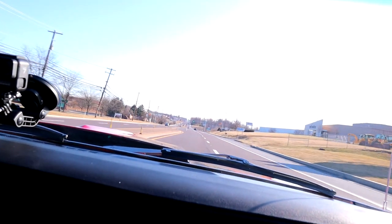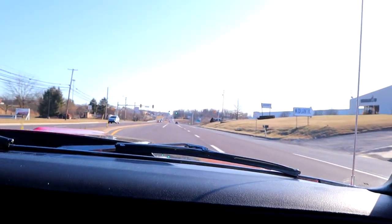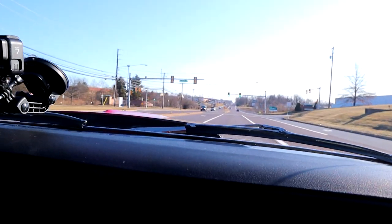Yeah, dude. The thing shifts good too. Yeah, it's smooth, dude. This thing runs good. It sounds good. We're gonna make it sound better, but hell yeah. See, and that's all you need. This is the type of car where you don't need 0 to 60 in 2 seconds. Yes I do.